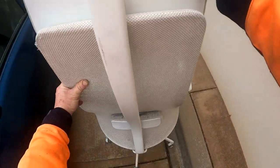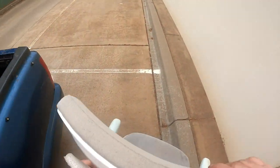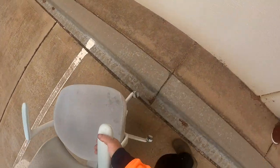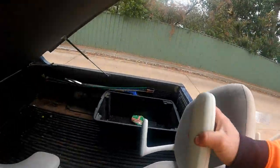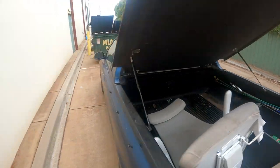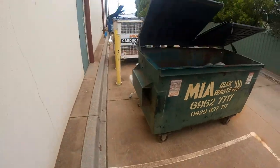Jeez, they're funny chairs that go round and round in circles while you wheel on it. So yeah, we'll take these out to our honey hole. They're not a bad looking chair actually. All steel. Oh dear. Chuck it in the back here. There's one. And yeah, we'll see what we can get out of our honey hole.